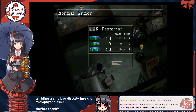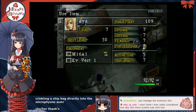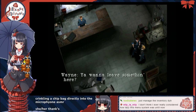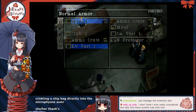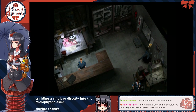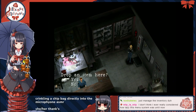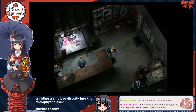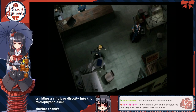Well, whatever. Oh, we got another protector. Don't I already have an end protector that I was not very good? I take this end protector off me. This. Okay. I'm very confused by the menus. Oh, what is this? Oh right, I can just put random shit in the boxes for some reason. Can I open this crate? Yeah, ammo plus 6.